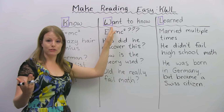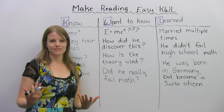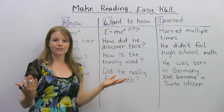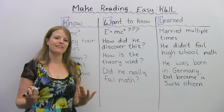Then we have W. W stands for what do you want to know? What do you want to learn? So usually we write a bunch of questions under here. And this is also a part of the warm-up. This really gets you thinking, it makes you pay attention more to what you're reading.